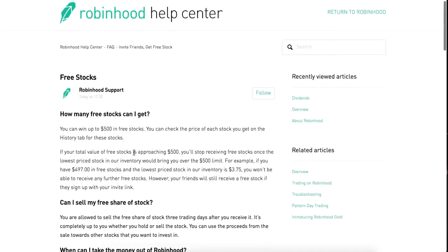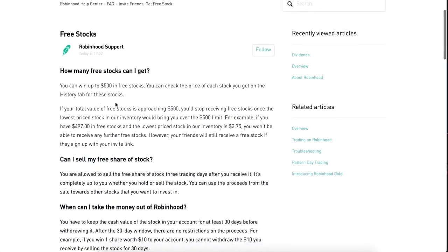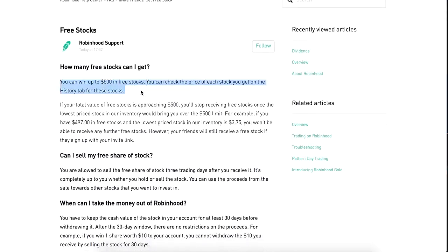Just to show you this little part of the Robinhood website, this is the Robinhood Help Center, which is kind of cool. You can type in your questions if you have any. But how many free stocks can I get? You can win up to $500. You can check the price of each stock you get on the history tab.